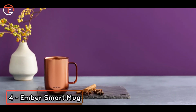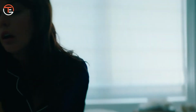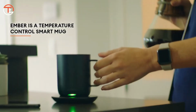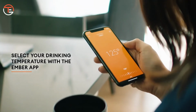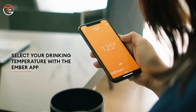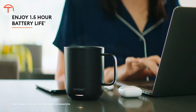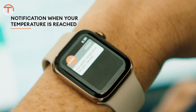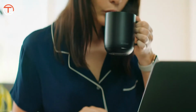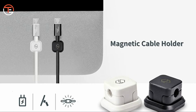Number 4. Ember Smart Mug. There are people who cannot have an ideal morning without a cup of hot brewed coffee, and sometimes you want to brood over your coffee and sip it as you go on with your morning routine. But then, in a regular mug, your coffee will certainly drop to an unsatisfying temperature. With the Ember Smart Mug, you can keep the temperature of your coffee right where you want it to be. It is designed with an accompanying mobile app that allows you to select and control the temperature of your beverage in real time.